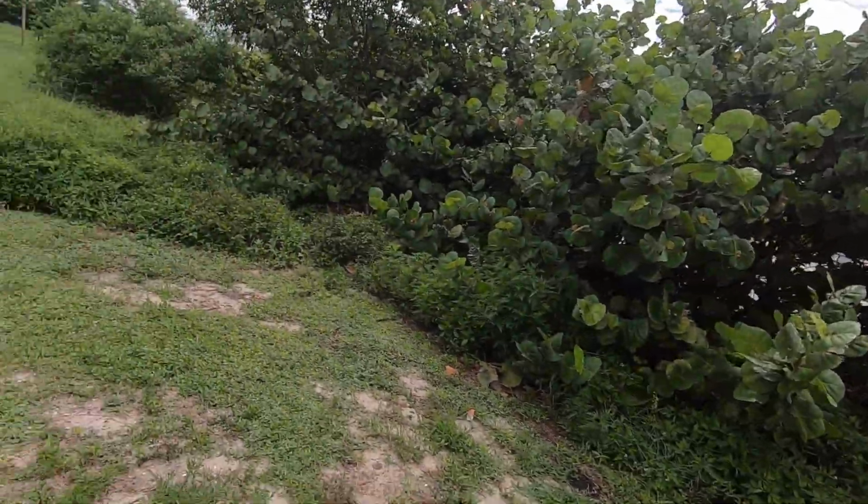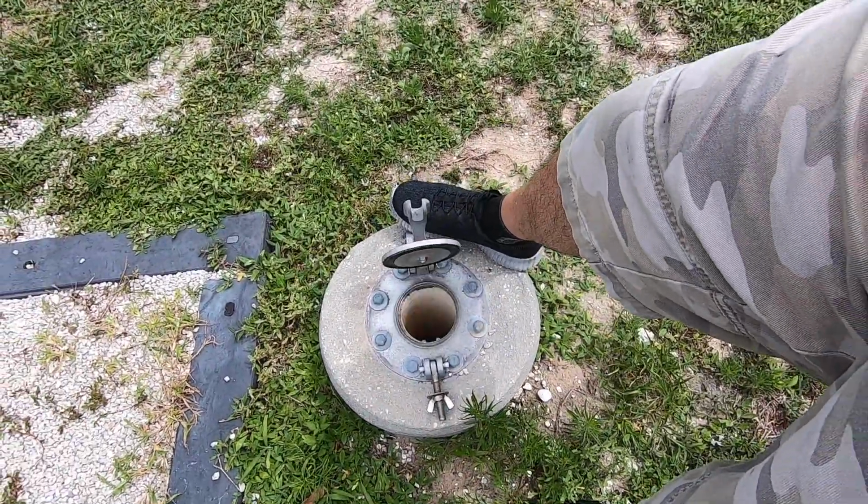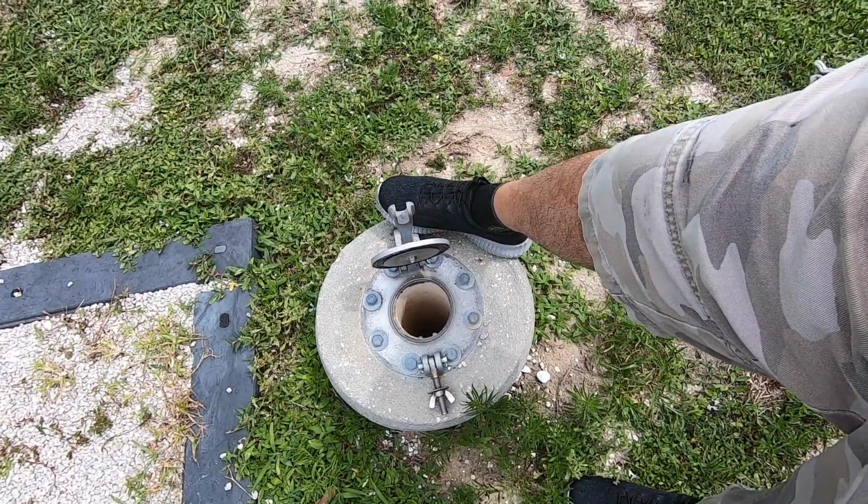So I've probably been to 12 or 15 Florida state parks. And for camping, the one thing I have never seen is this right there. It's got sewer.